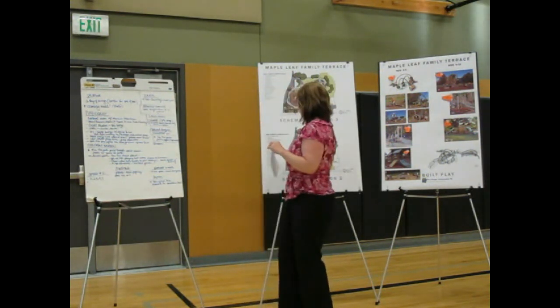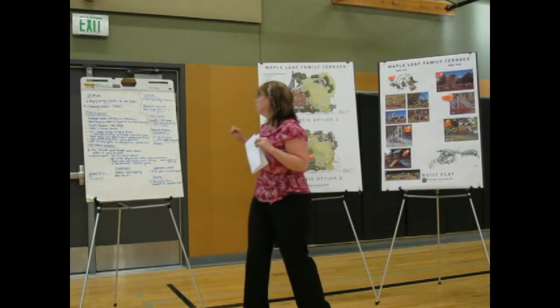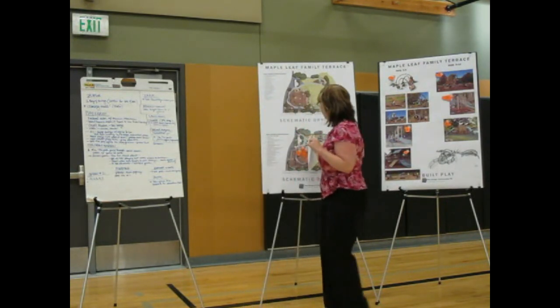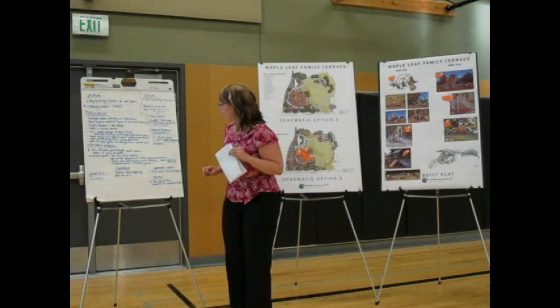Love the tunnels with the rings, and as far as the lawn area, like the smaller lawn area with more play. I think that's it.